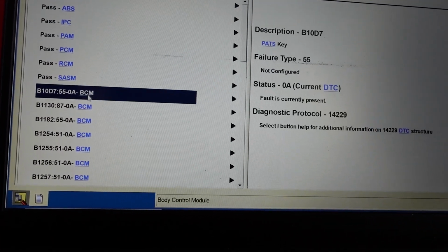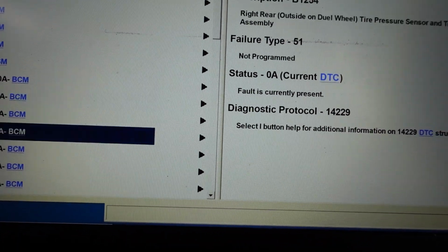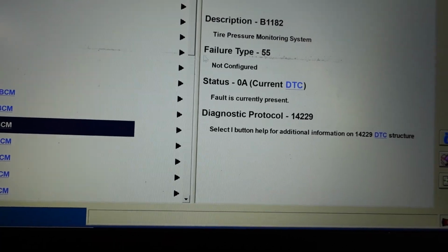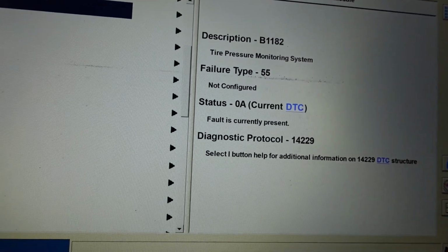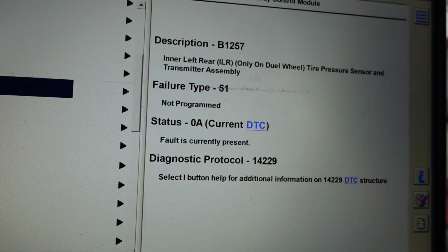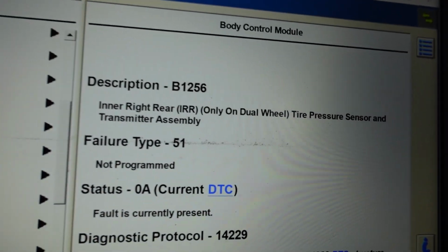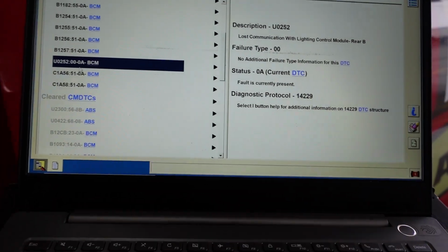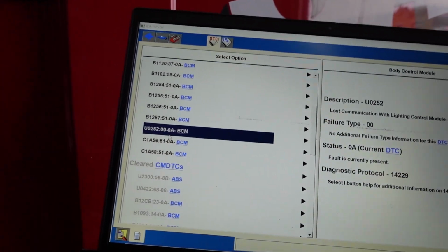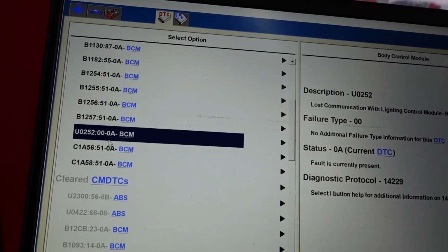Basically, PATS key, not configured, and then we have this light switch module, which is okay. I still have this tire pressure monitor not configured, and also we do have this for the inner left rear wheel on dualies. Where is it? These inner sensors, which I don't know why that's setting. We did that TPMS learn and it didn't seem to go through. Not going to be super worried about that until we get this thing running.